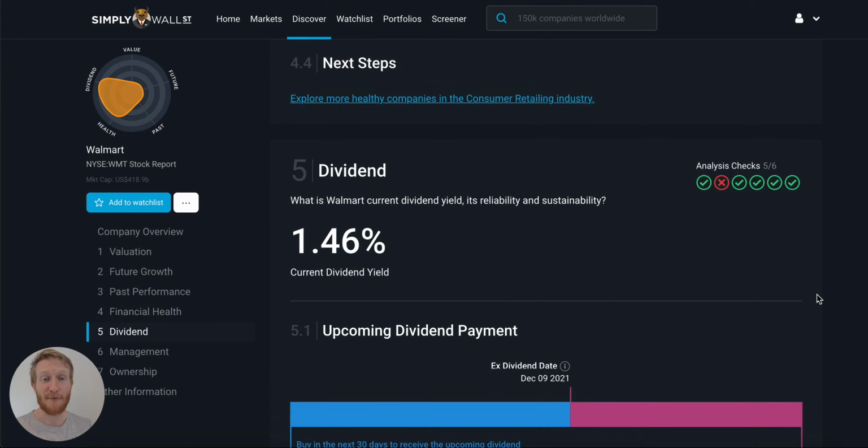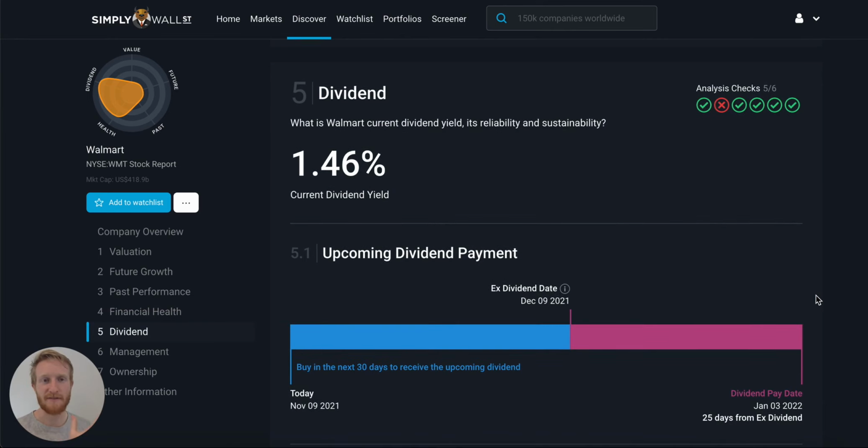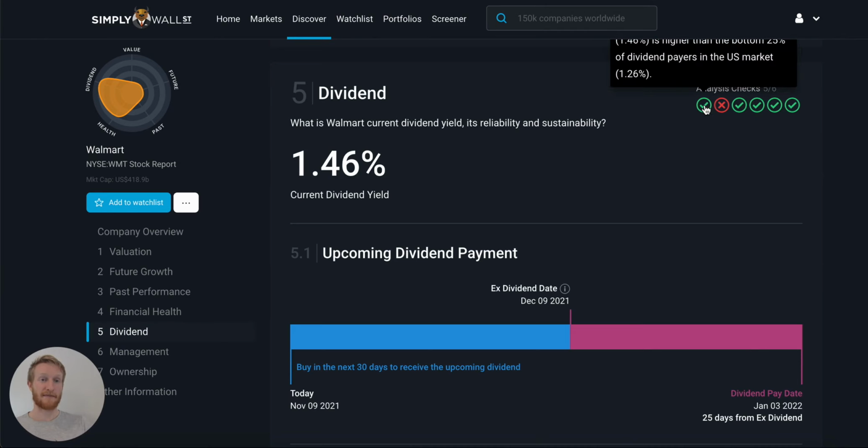So the more important part now that I have all of that context is the dividend. Since I'm looking at the stock for the dividend, I want to see if it's reliable, if it's not too strenuous for the company to pay a dividend, like a high payout ratio, and if there are actually any growth prospects, which means the dividend could improve. So it does pretty well here. It passes 5 of the 6 checks, and I'm going to get some more color on it now.